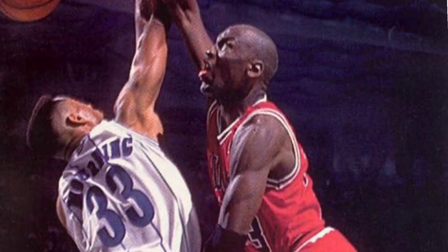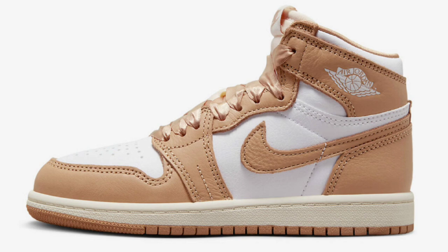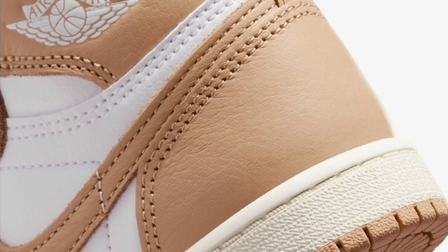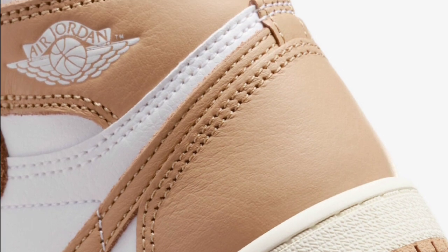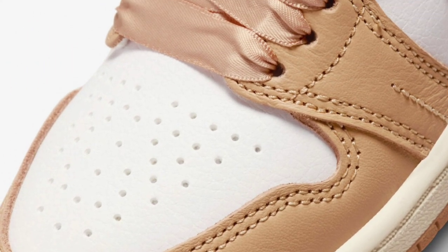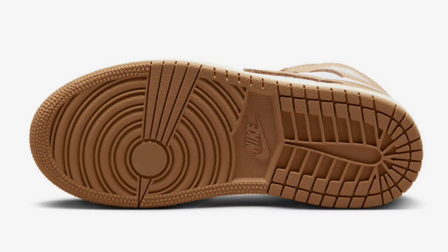would you grab it? Next, we have a women's exclusive dropping September 13th for a retail price of $180. The Air Jordan 1 High Women's Praline is dropping. Let me know what you guys think. I think this is very unique, especially with the premium leather materials that they're using on the shoe. Then you have the satin tongues, which I think is a dope touch for the Jordan 1.